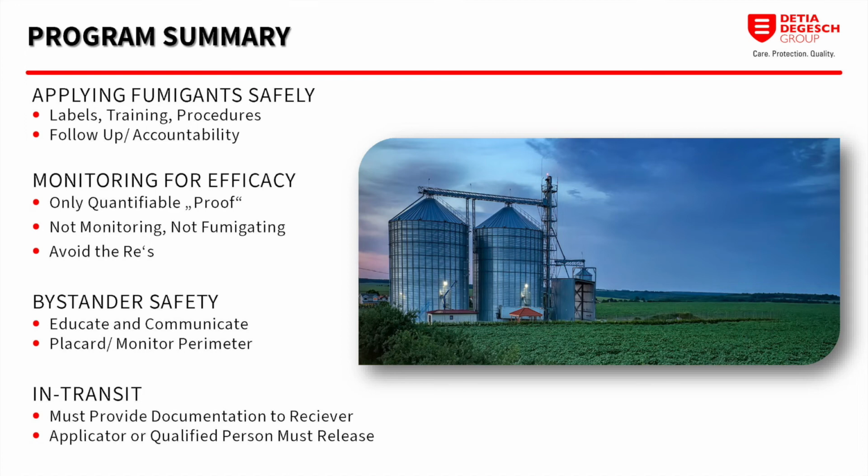Phosphine specific, you must be able to verify that the contents inside of that rail car, boxcar, barge are below 0.3 parts per million. Sorry, I went a little fast over that. So that's very important. For phosphine, you have to be able to verify that. It's in the label, which means it's the law.